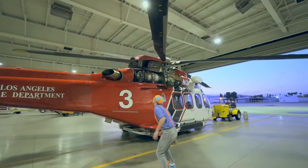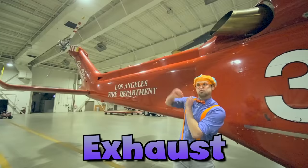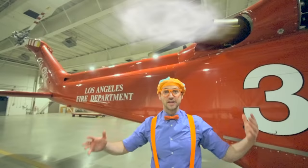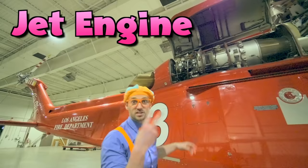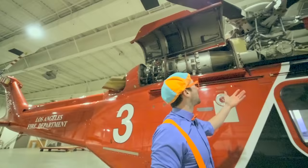Oh, anyways, I was just trying to touch it. Whoa, look at this! The exhaust! All the exhaust from the jet engine gets pushed out of there. Wait a second, I just said jet engine. Yeah, look! Whoa! That's the jet engine. There's two of them on this helicopter, one on this side and one on the other. This is where it produces all of its power. And one of the places that it uses its power is the transmission. Whoa! That is so cool looking up there.